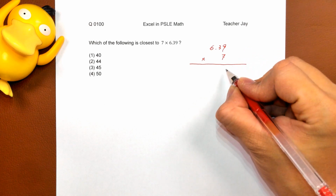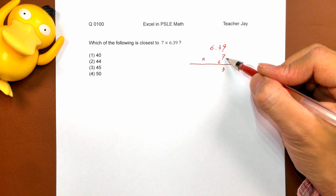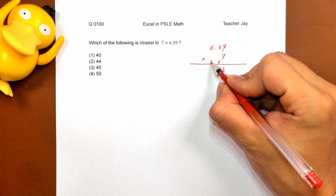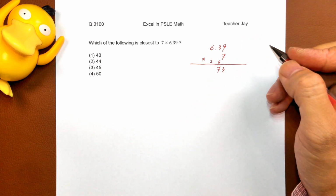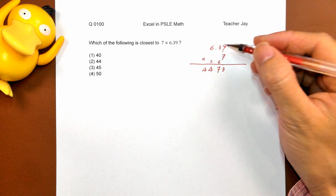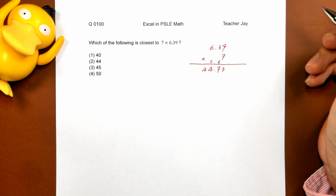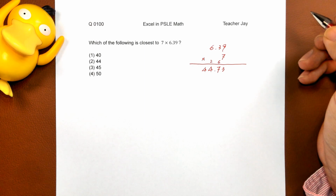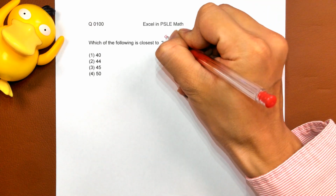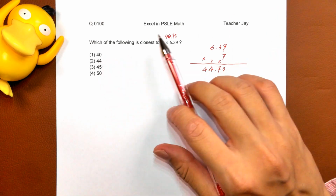7, 9, 3 plus 6. 3 times 7, 21, 21 plus 6, 27, plus 2. 6 times 7, 42, 42 plus 2, 44, 44, and we mark the decimal point, 2 decimal places, so here, 44.73. The result of 7 times 6.39 is 44.73. And which one is the closest to this result?